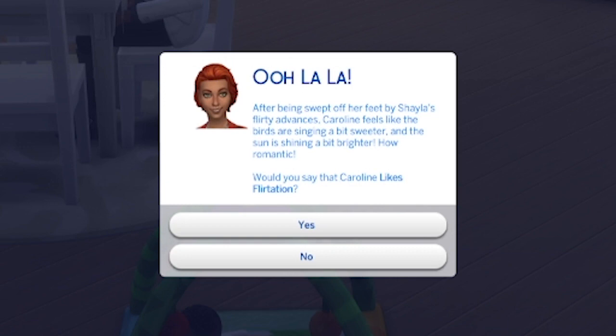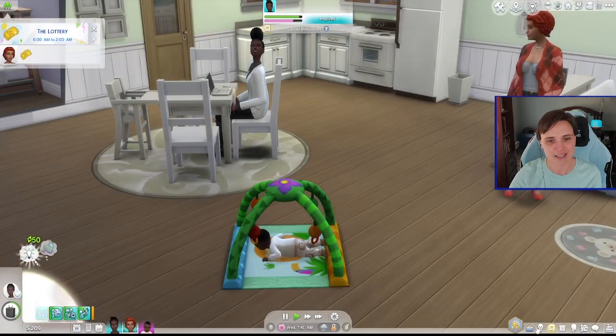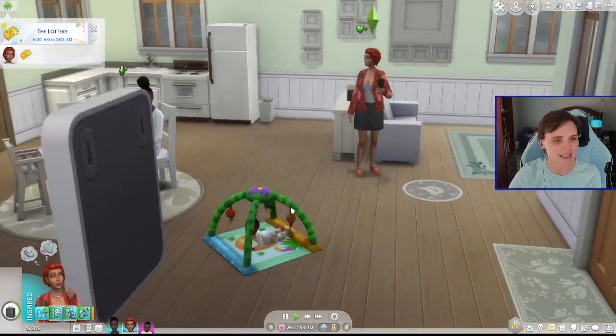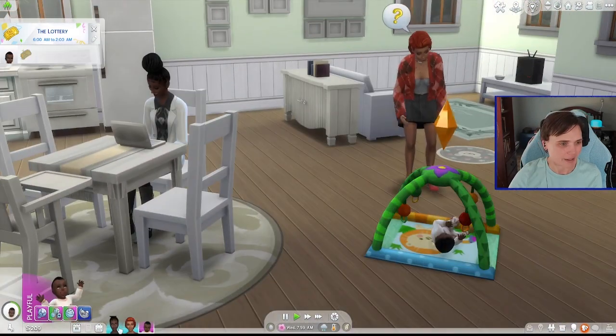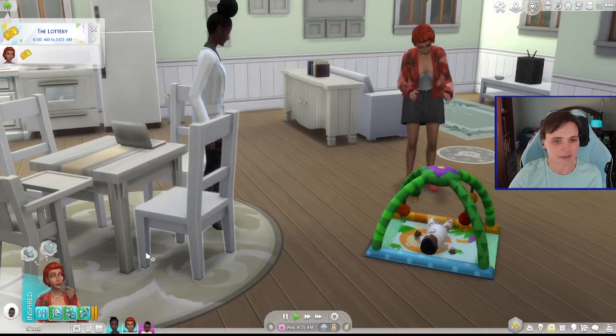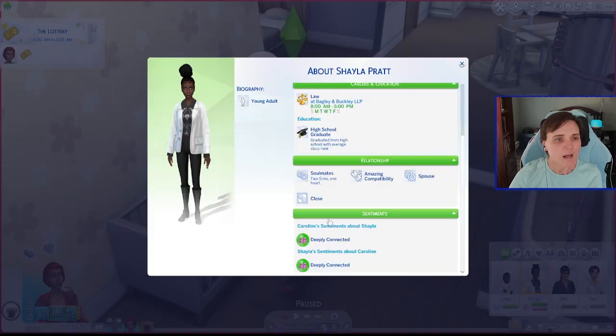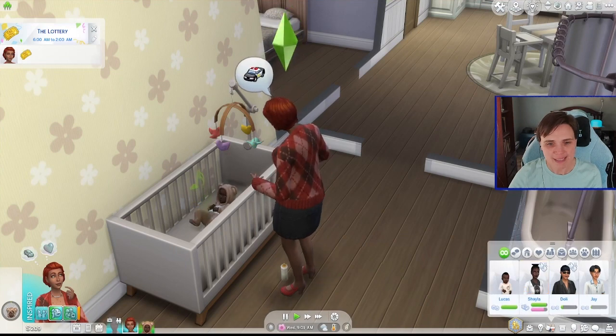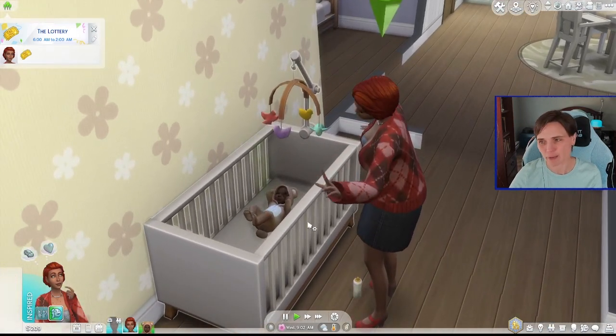How romantic. Would you say that Caroline likes flirtation? I mean, I think that she does, especially flirtation from Shayla, but I would say that she does like flirtation. And we have got a sleepy, cranky little one again. All right, good news. Caroline has gotten over her bitter sentiment toward Shayla and now feels deeply connected to Shayla. So they've moved past that and things are good between them again.